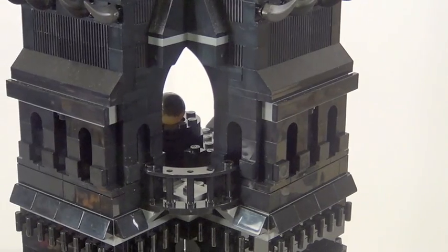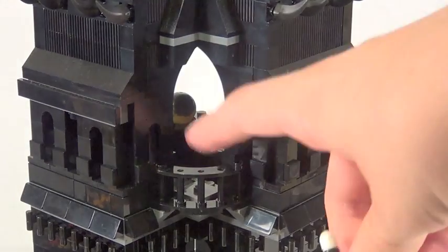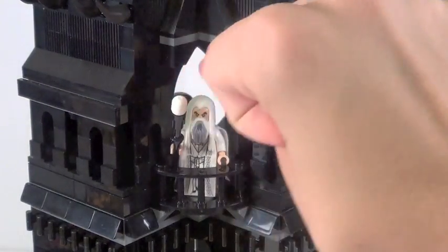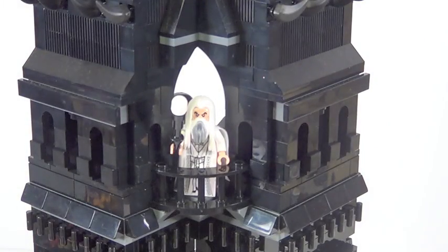It's a small little balcony on the 3rd floor. There's a small little stud right there where you actually can take your Saruman figure and peg him onto it so you can look out over his Uruk-hai army. It's a great display piece. I think Lego did a great job with that.